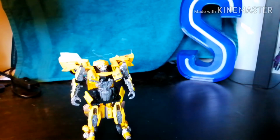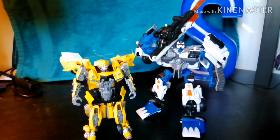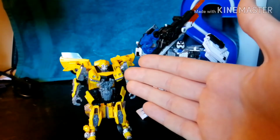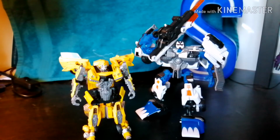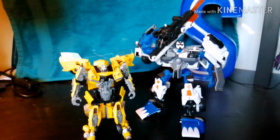So there you go. And one last comparison. Here he is with an original movie 1 Deluxe class figure. As you can see, Hasbro have downsized the Deluxe classes for the Studio Series line. No clue, don't know why, don't ask me. But as you can see, this is a Deluxe class from 2007. This is a Deluxe class from 2017, I think. Sorry, correction, 2018. So 11 years later, we have that. So there you go.